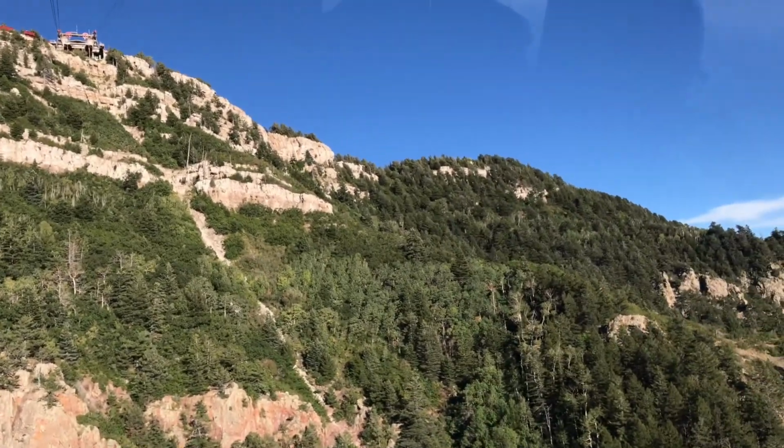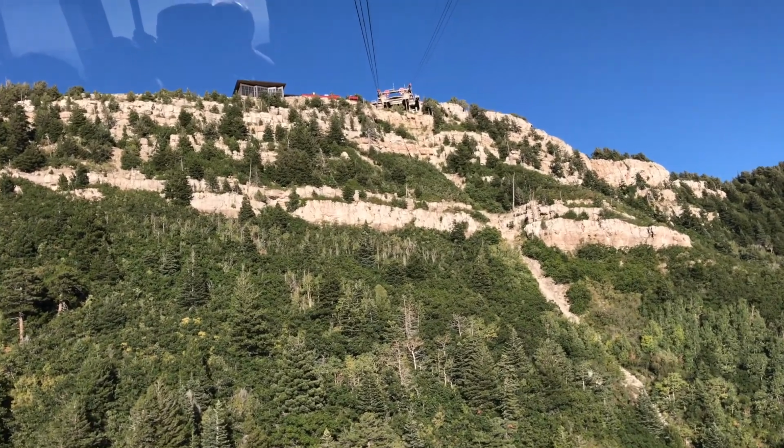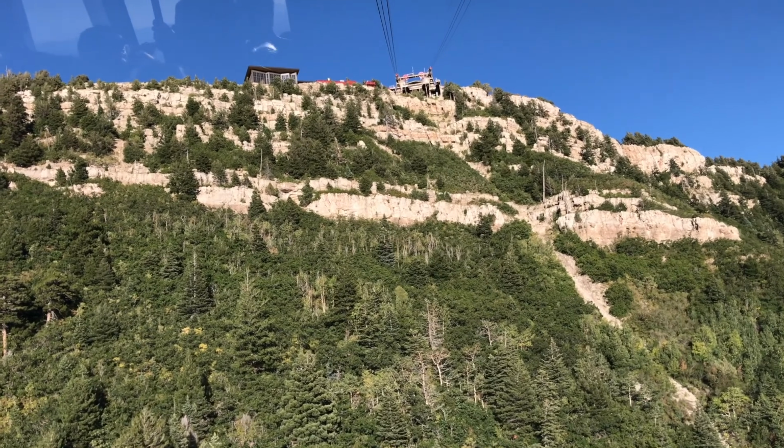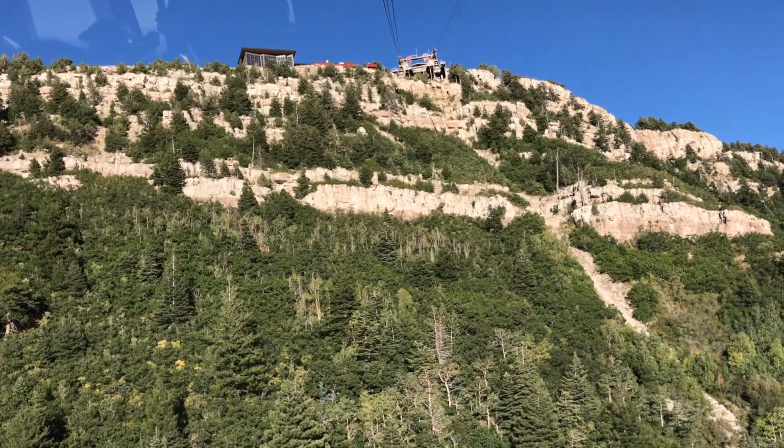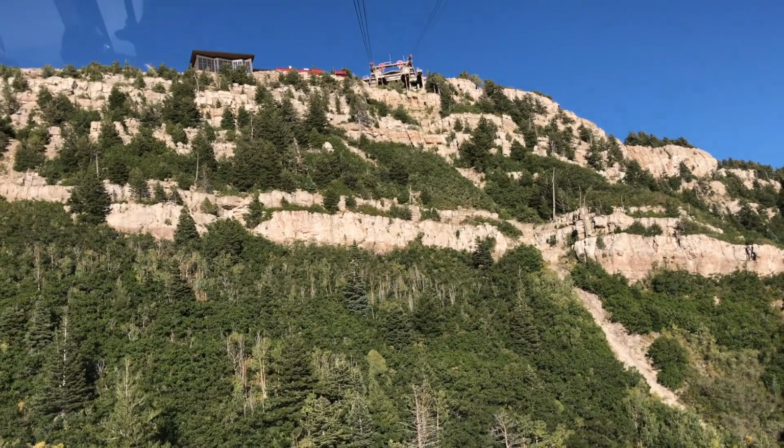So the cable span we're riding on right now, from that second tower to the top of the mountain, is actually the fourth longest aerial tramway cable span in the world. The ones longer than this one are located in Venezuela, Switzerland, and France.